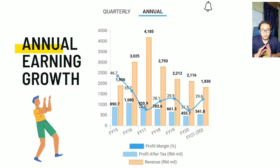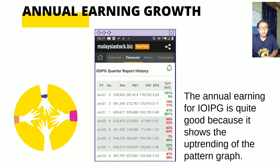The graph on the right shows the pattern graph is downtrend and sideways in long-term progress. The second graph shows the detailed percentage in quarter and year. The annual earning for IOIPG is quite good because it shows the uptrending of the pattern graph.